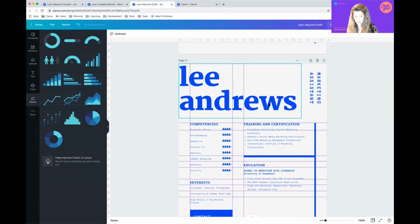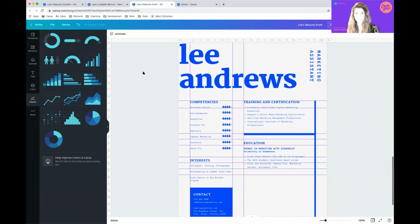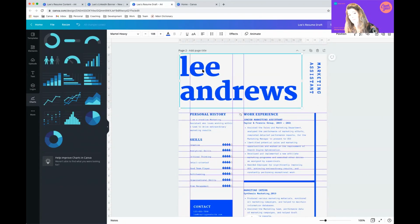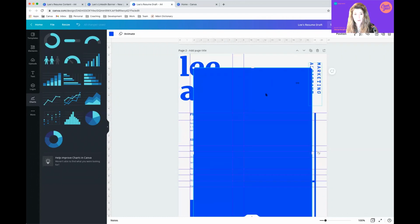One thing I will do is I will add something to the top here. I'll add a rectangle behind his name. You can see how I've got this really rigid, quite tidy margin all the way around the outside, but then these two elements at the top sort of break out of that. To make them feel a little bit more anchored, I'm going to put the rectangle behind.